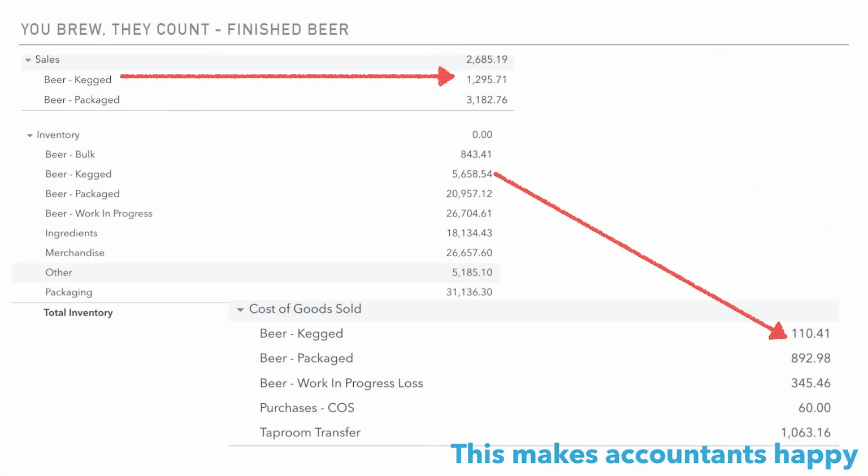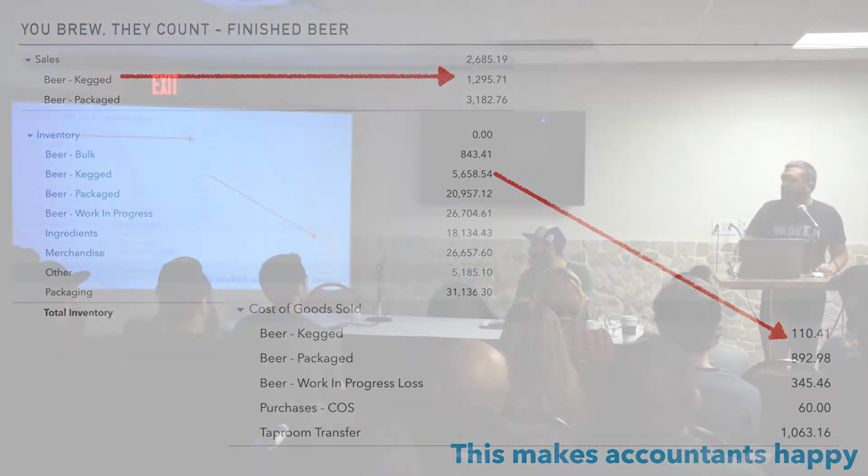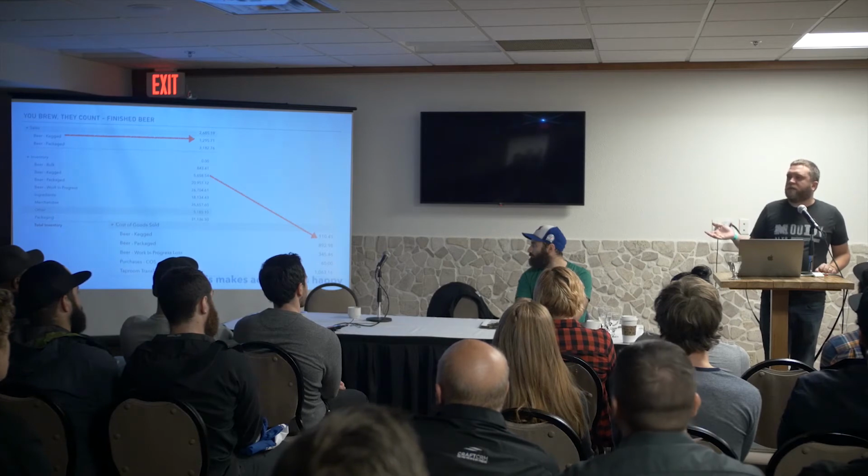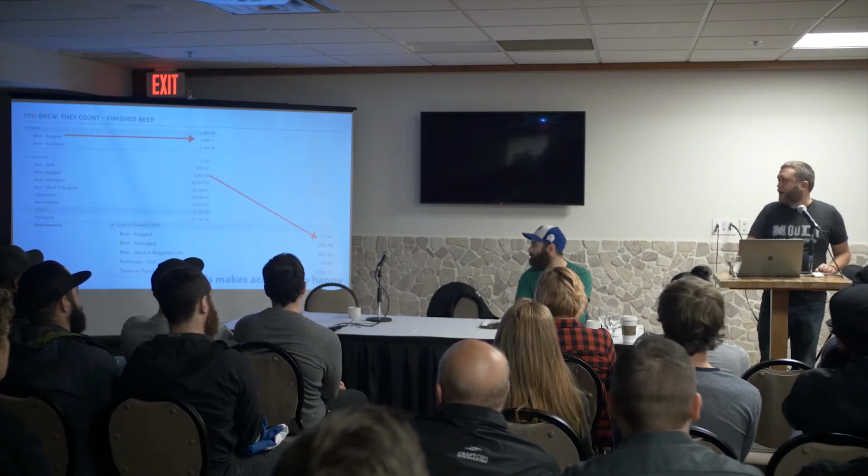Okay, and then as you imagine, at that point we've now actually sold the beer. We'll see sales on our profit and loss. And then the cost of that keg of beer moves from the balance sheet to your cost of goods sold, to your P&L. And so now we can see we had this much revenue, we had this much cost, so this is our gross margin on those sales, right? So it does that all automatically. It's quite nice.